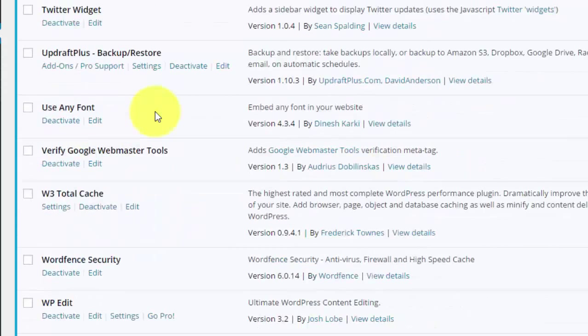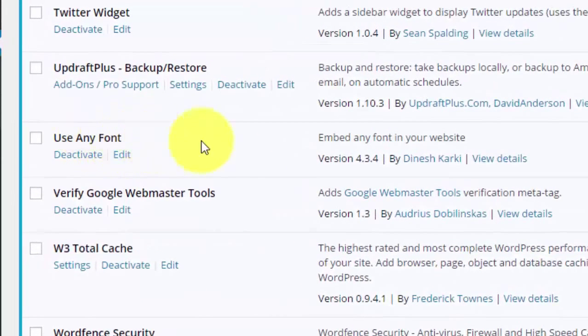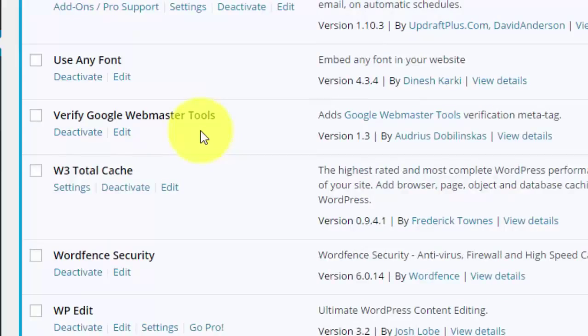My next plugin that I actually really love is Use Any Font. It's really simple and easy to use. I think you can offer to pay money towards it. I paid like $5, and you can basically use any font you want at all. It doesn't have to be a Google font. The Verify Google Webmaster Tools, I had to install that to put in my Google Analytics plugin.